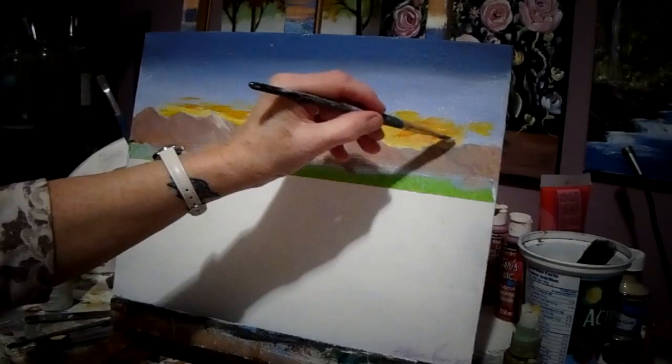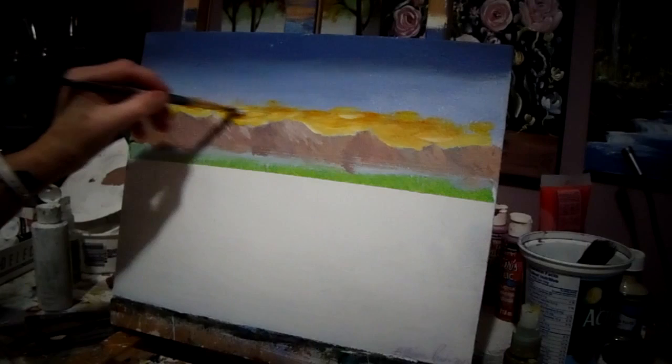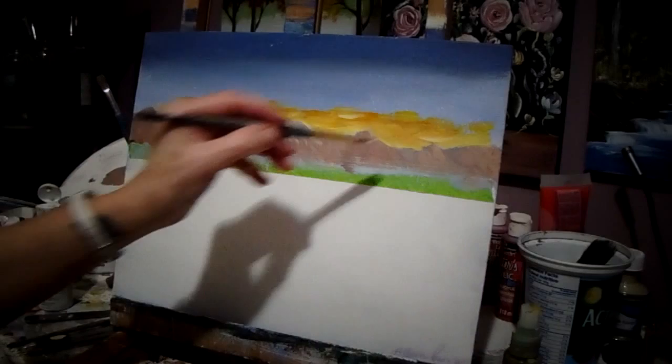Pretty simple. Just work your way up into the orange a little bit with whatever's left over on your brush. You don't want to put too much on there. So that's a kind of a cool sky. I like that. Yeah, we'll leave that. I think it's okay.